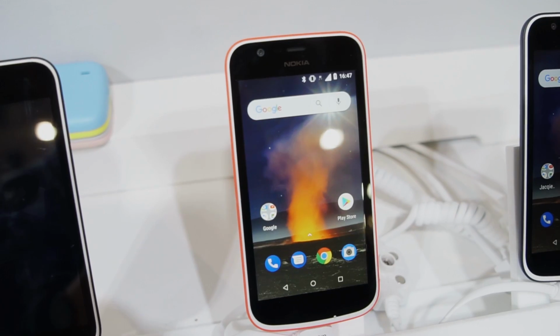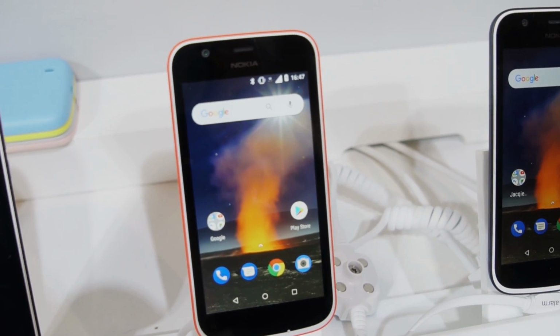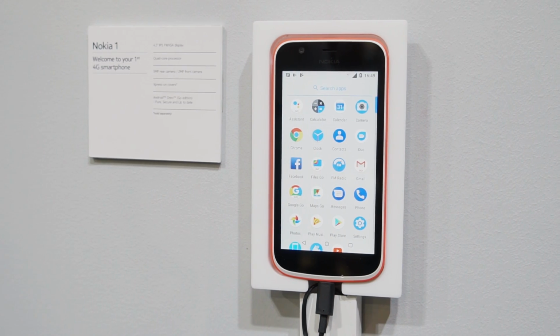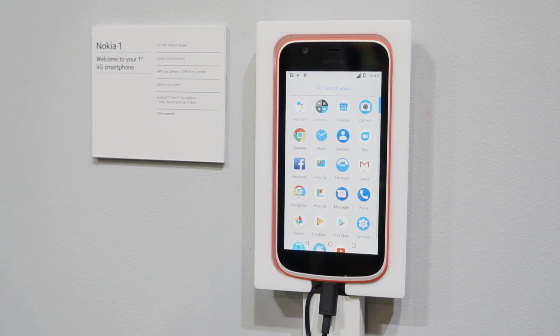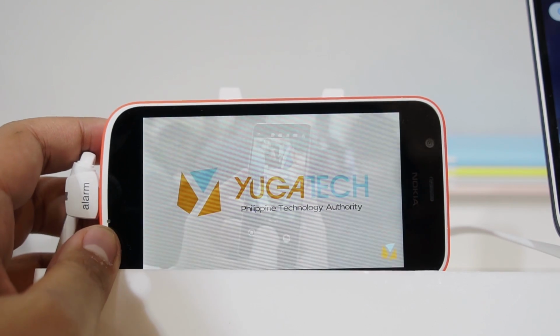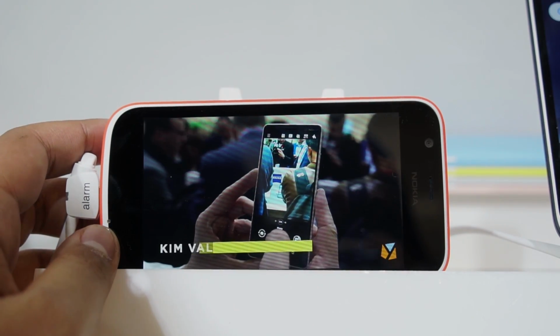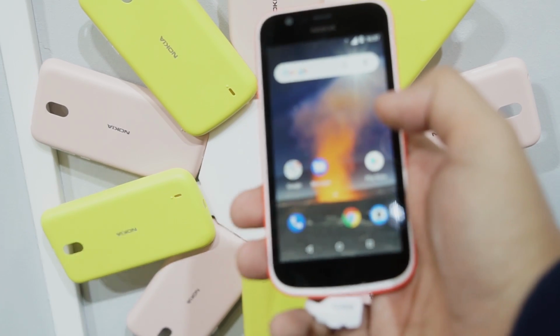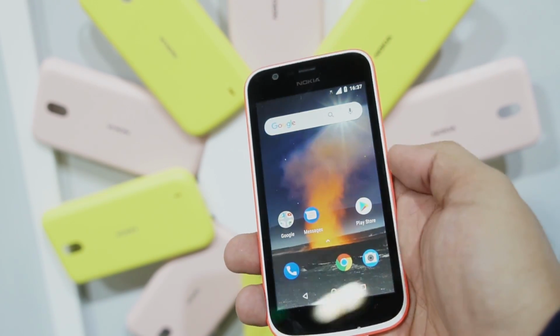Aside from releasing Android One powered smartphones at MWC, HMD Global's Nokia has also released an entry-level smartphone under Google's Android Go program, the Nokia One. Hi guys, this is Kim of Yugatech, and we're going to take you for a quick tour of the new Nokia One smartphone. As mentioned earlier, the Nokia One is an entry-level device, and it surely looks like one.